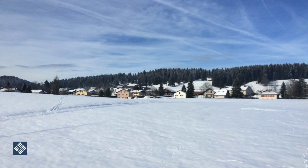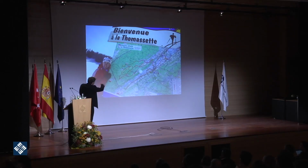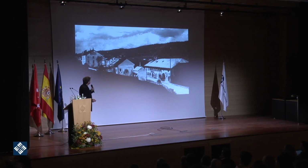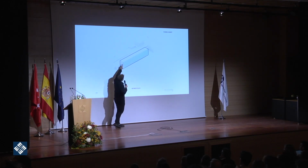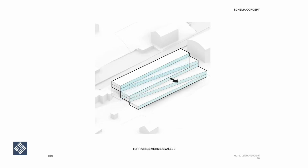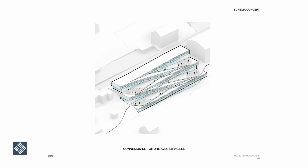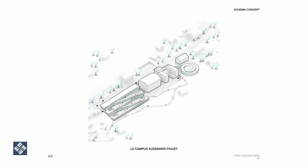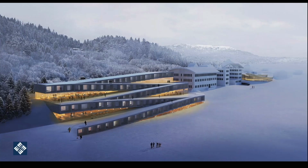The valley is covered by snow 6 months of the year. It's part of the longest cross-country ski route in all of the Jura Mountains. So we came up with this idea to tap into that. According to building code, we could do a 5-story building along the road. But we thought, maybe we stretch it out and turn it into a sort of serpentine route, so that as you move through the landscape, you can actually ski in and ski out to the brasserie, the lobby, the restaurant, and every single room. So the hotel really becomes an extension of the ski slope itself.